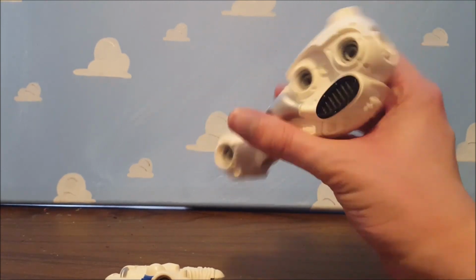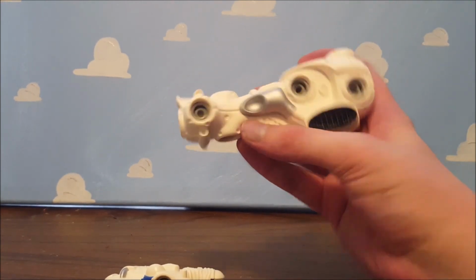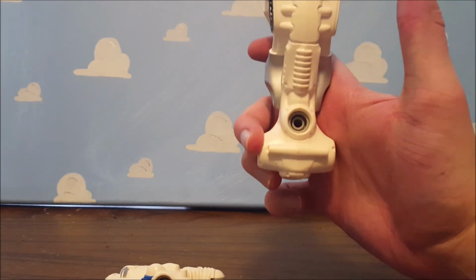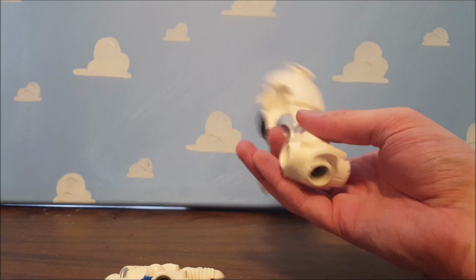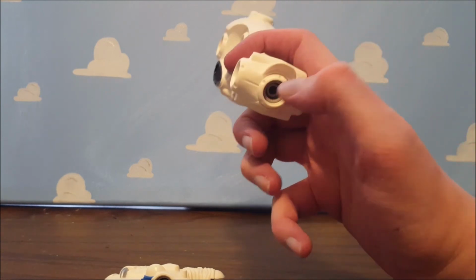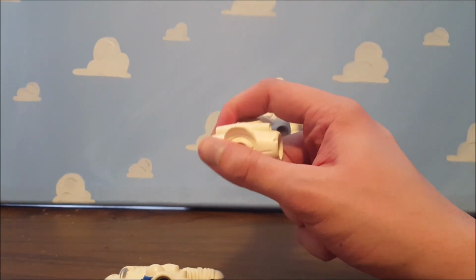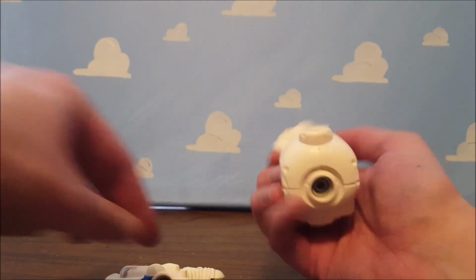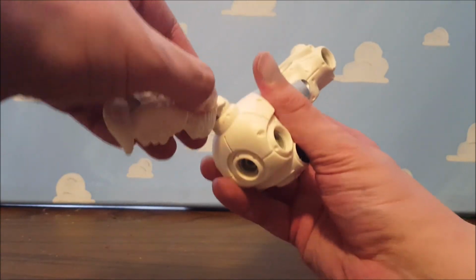Other than the joint holes that were already used, he has one at the front chest here as well as the bottom. He also has one where a tail would be. However, the figurine does not have a tail, although you can make one with the other pieces.